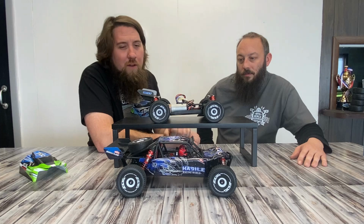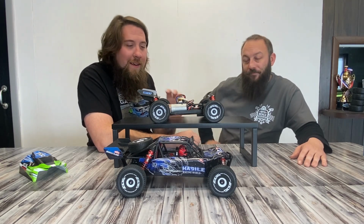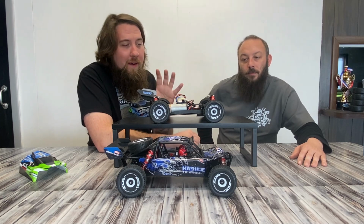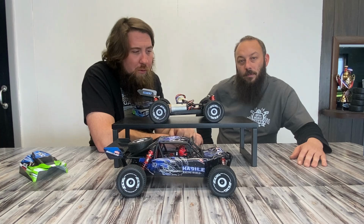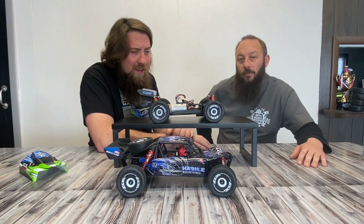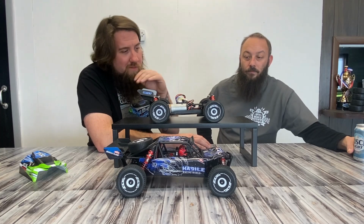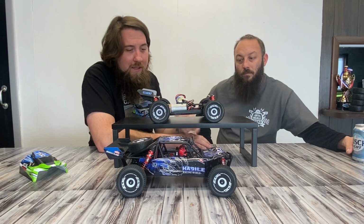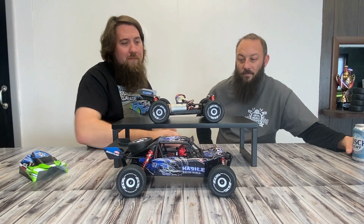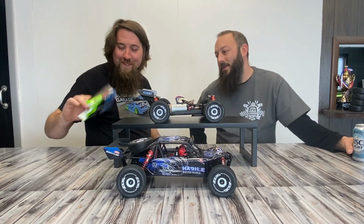So again, if you had a Losi XXX when you were a kid, this thing is better in every single way, and you can't even touch a Losi for less than $200 now. Radio, transmitter, battery, charger, all the stuff you need to go out and start ripping. And yeah, we love this thing. This one holds a dear place close to my heart.